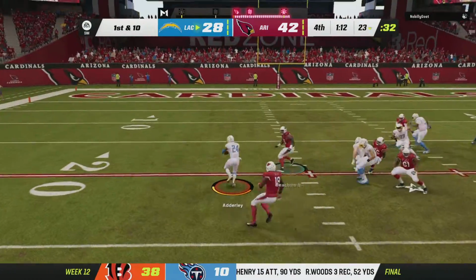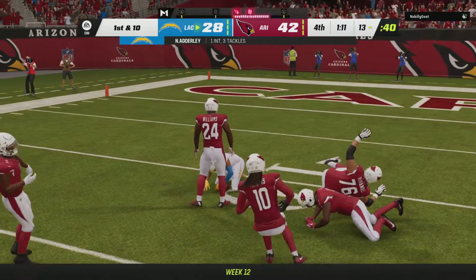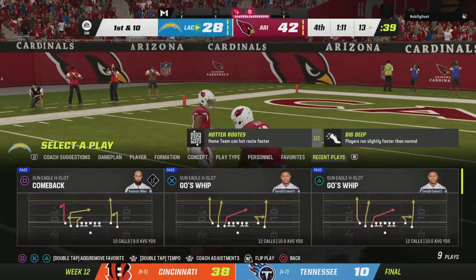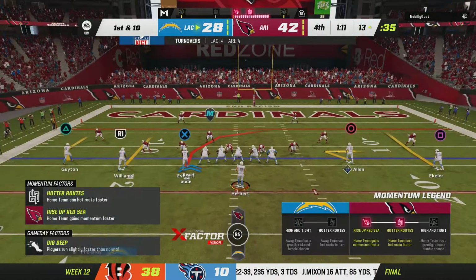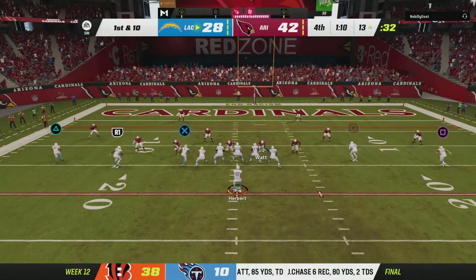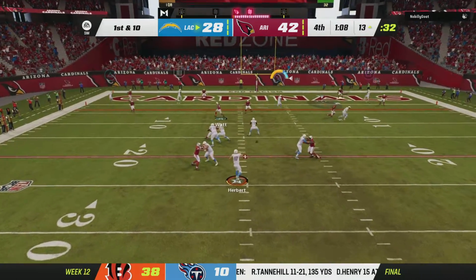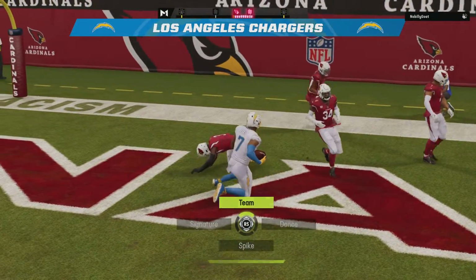And his pass is intercepted for the 4th time today. Picked off by Nasir Adderley. And the Chargers are going to take possession of the football. From the 13 now, they work on 1st and 10. Herbert to throw. And this is caught now for a late touchdown.